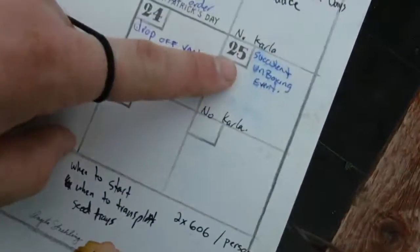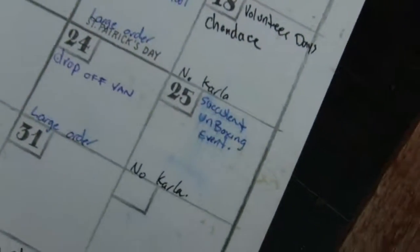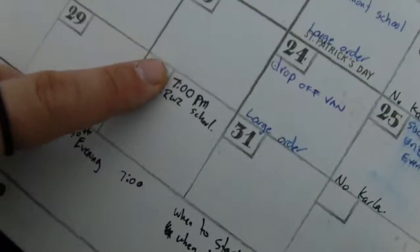And then tomorrow I'm doing a little hands-on workshop for seeding with some kids out at Claremont School. We got volunteer days, and then next weekend we have the succulent unboxing event. Then we got another one with the Robert W. Zahara School.